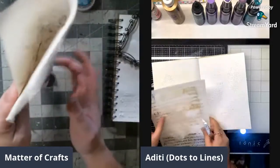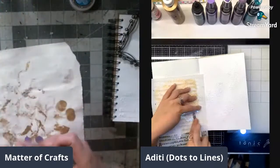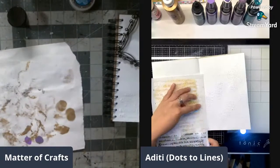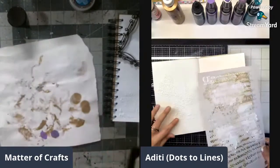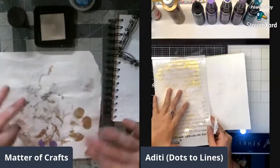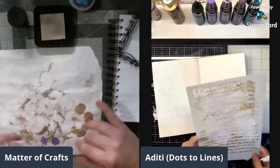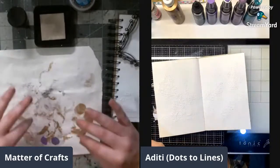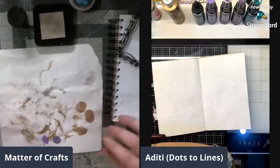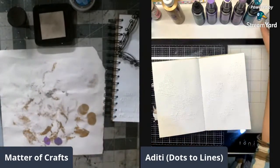Cindy says these projects are so different. Hopefully, yes. Hopefully they will be different. That was the cool thing about using a lot of the same products, being different artists, what each of us could do with the same products. So that in itself is a major challenge.